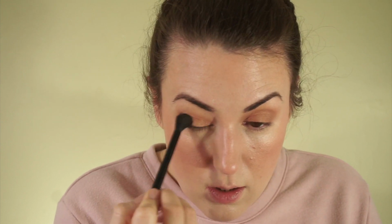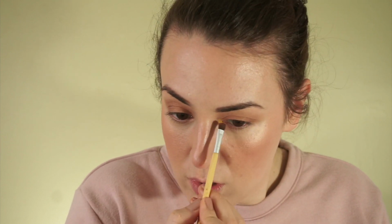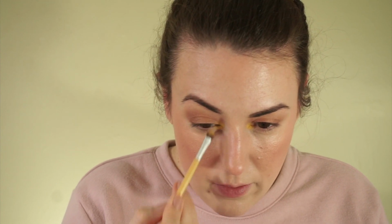And I didn't realize until I just put this on that this is a very similar look to what I did with the drugstore stuff yesterday. So I think I'll use that bright yellow to jazz it up in the inner corner here in a second. I'm going to take that clean brush that I just used though and diffuse this out. Then I'm going to take that bright yellow shade and dab it on the inner corner. And then take my pinky here in a second to kind of diffuse it. So I'm not going to do anything on the under part of the eye, I don't think, so I'm going to leave the eye alone.